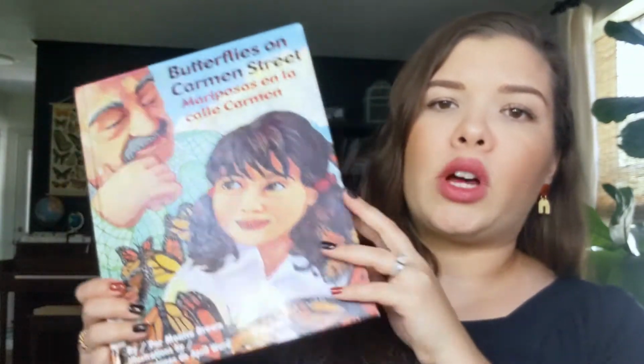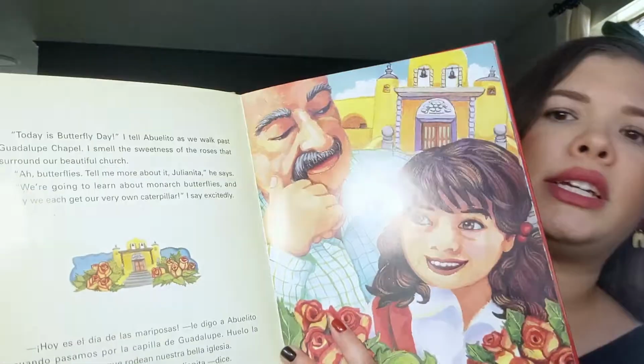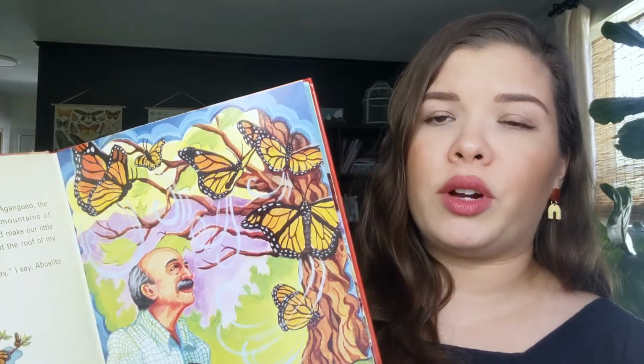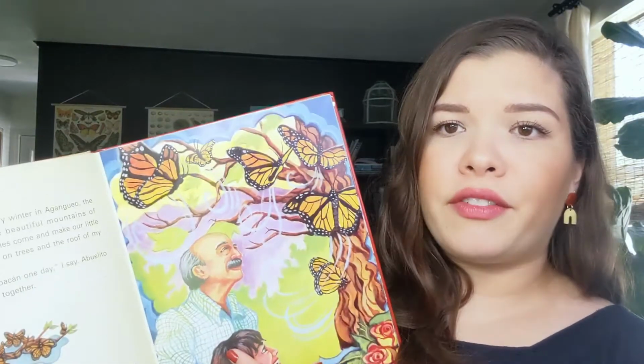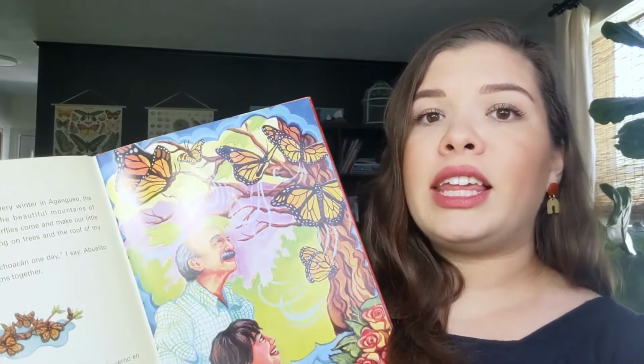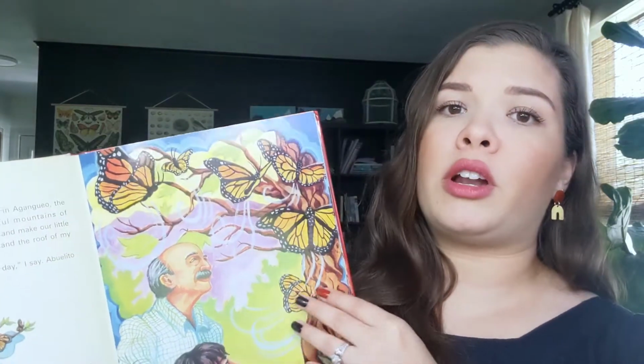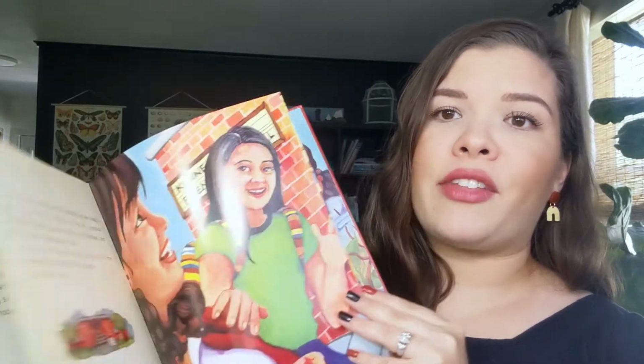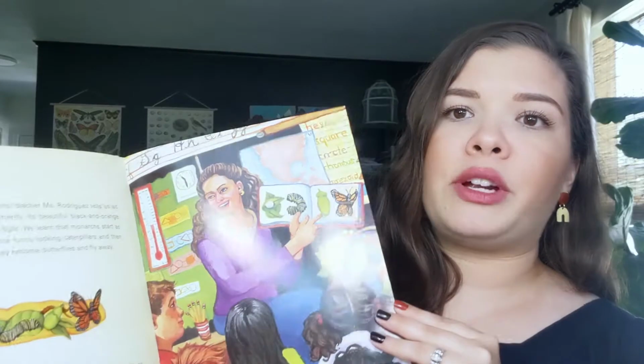The next book I have for you is also by Monica Brown. It's called Butterflies on Carmen Street, or Mariposas en la Calle Carmen. And again, we have the text written in English and Spanish. This book is a really beautiful story of a little girl who's noticing the seasonal migration of monarch butterflies in her community. And her grandfather actually used to live in the area in Mexico where the monarch butterflies go every year. So he is telling her all about that, and they're getting to really enjoy this experience together.